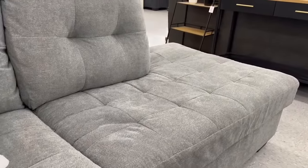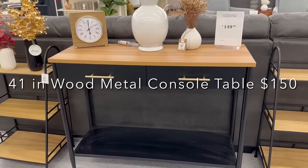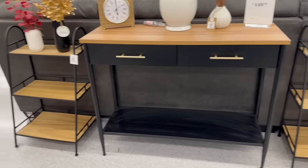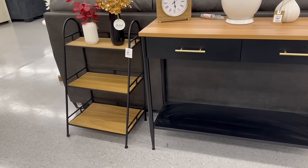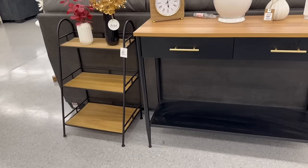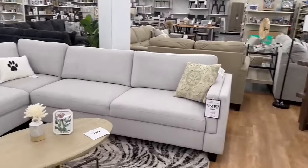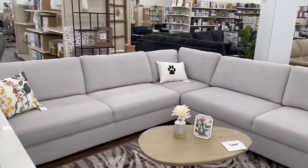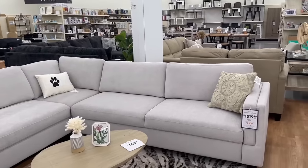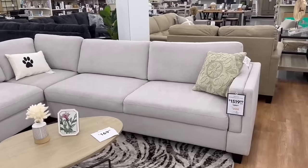It feels really good. Now check this out. This is a 41-inch wood metal console table for only $150. And it has the two drawers in the front. And the little table beside it is only $100. Matches perfectly. Unbelievable. Alrighty, another beautiful sectional. And this one, what kind? I think this one is by Broyhill as well. It is $1,520. Yes, it is by Broyhill.